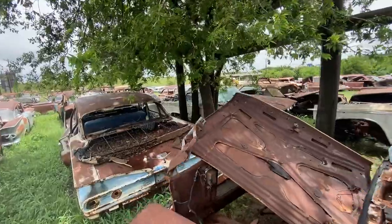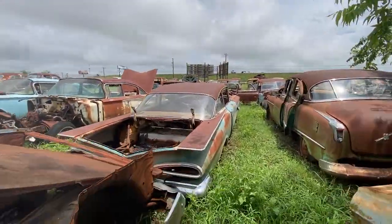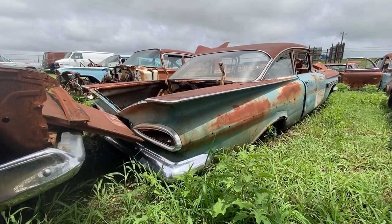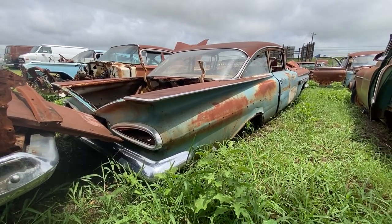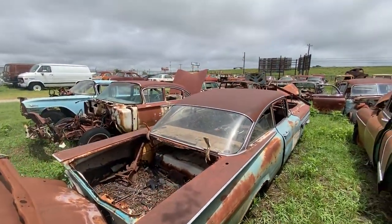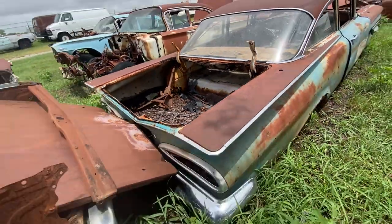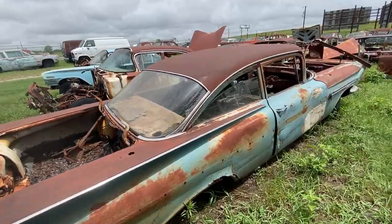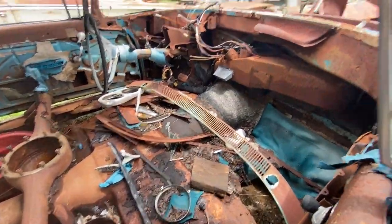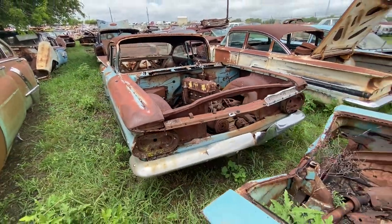Keep going. '59 two-door. Quarter's a little rotten. Doors beat the hell. But the fins look good. Back glass looks good. The roof looks good. Trunk is rotted completely, but it's a two-door. Looks like the chrome went all the way up, so that's an Impala, right? Floors are gone. Dash is gone. Got that straight eight in it.